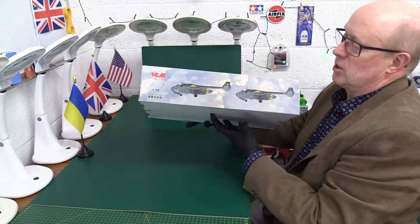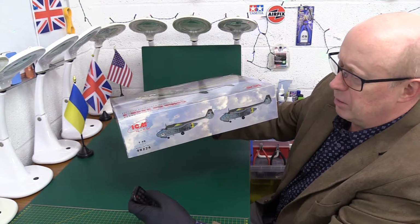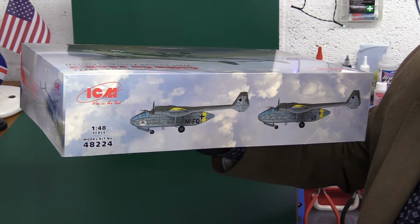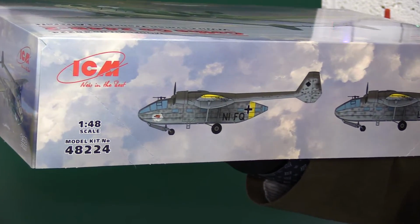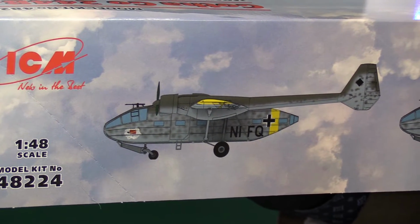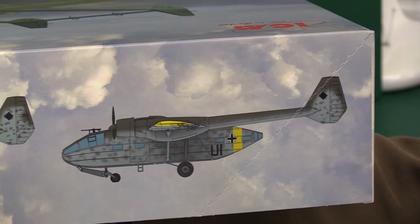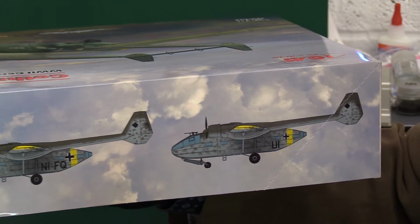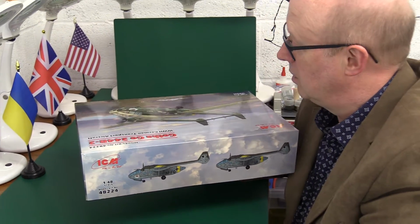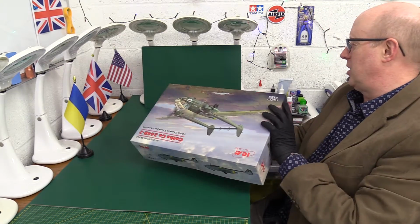First, though, we'll have a quick look on the side. We seem to have got two options. It's quite a big plane, isn't it, actually? It's a bit of a beast. I think it's going to be quite a big kit. New tool, remember, for 2023, this one. Another one new from ICM. We've got two different marking scheme options. So, something very interesting and a little bit different, to put it mildly. So, a glider that's become an aeroplane. How about that for a change? Let's have a look.